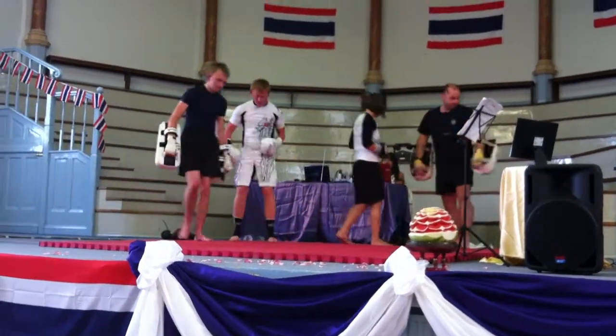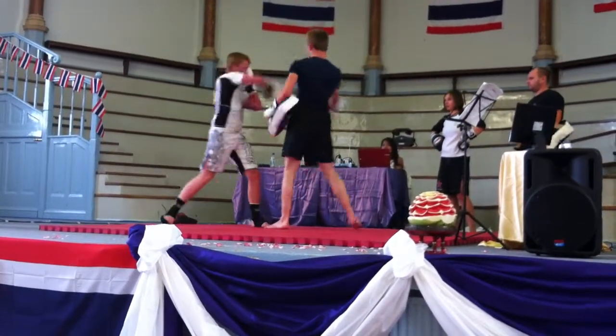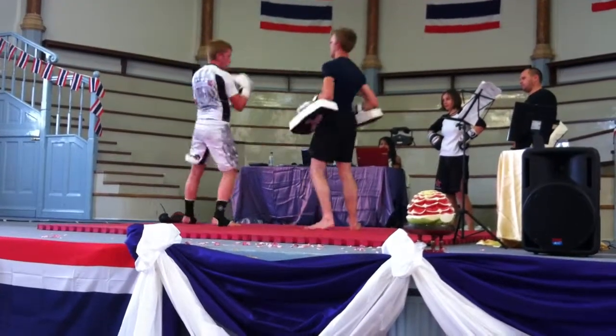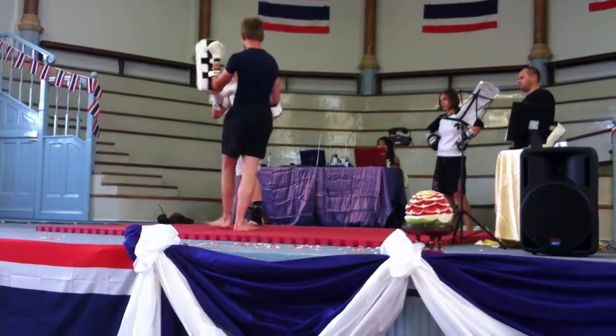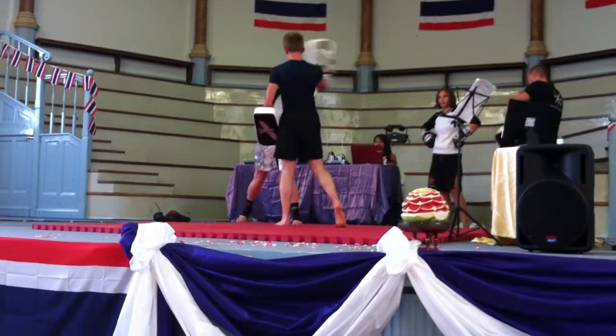And then one of the things to simulate sparring, that Ben and Joe are going to show, is what's called pad man calls. So Joe just places the pads to what he wants from Ben. So he's simulating a fight, but he's not getting hit back at the time.